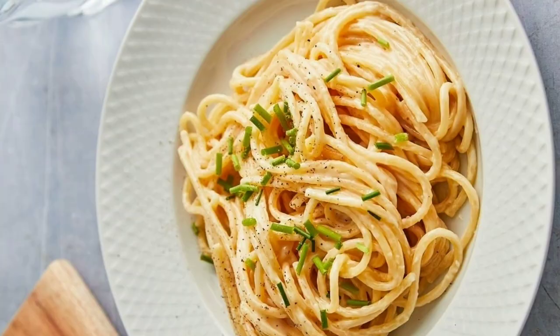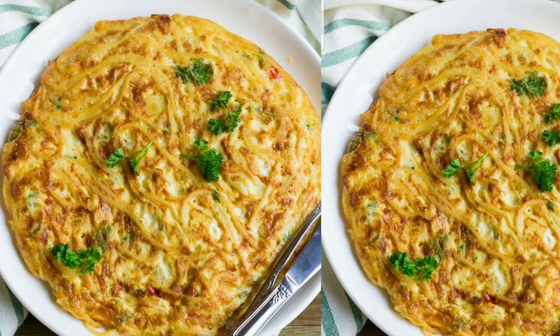The next one on our list is going to be spaghetti sauté. This one is a meal that I think you should make on a day when you just don't want to stress. Maybe there's food in the freezer, but you guys don't want to eat what's in the freezer, you just want something fresh. Just whip up some spaghetti sauté. You can also make it in the form of omelette, depending on how you prefer it.